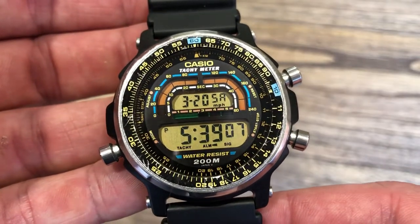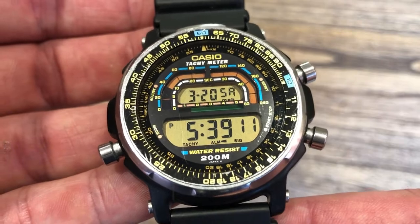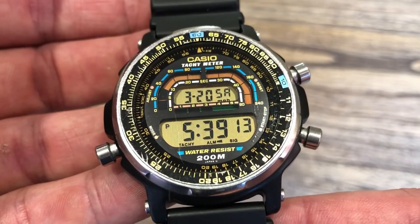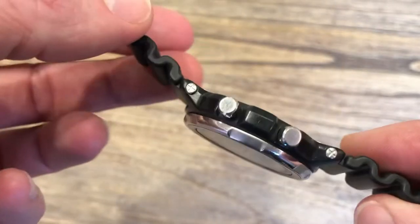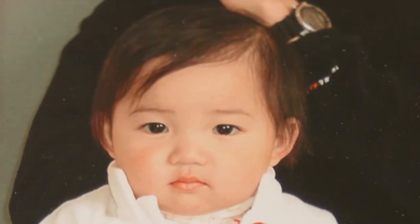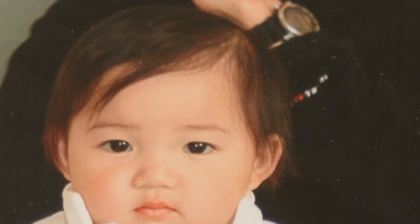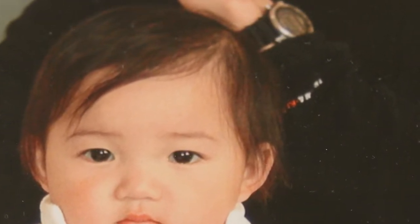And I also have noticed in one of my family photos, I was actually wearing this watch when I traveled to China to adopt my daughter. So here's a picture of that. So as you can tell, this watch is very sentimental and I'll never get rid of it. And it is a survivor.